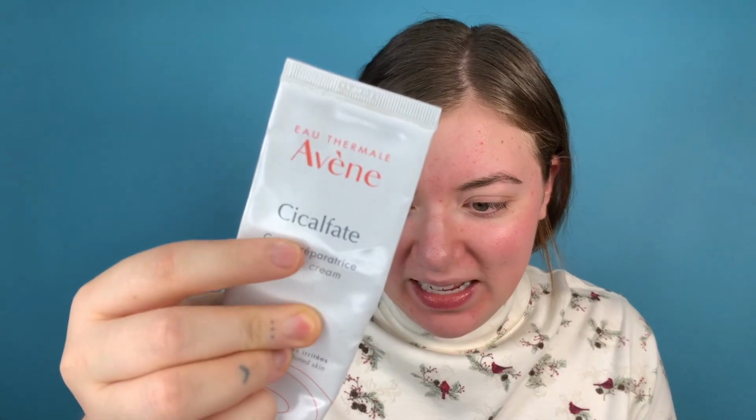This is the Avene. You guys, I shouldn't have done this video because I'm going to sound like such a bitch. This is the repair cream with this name on it. Can you guys see?